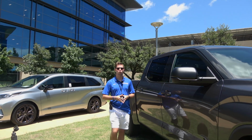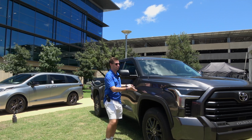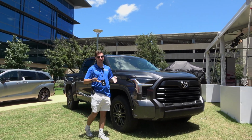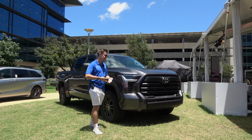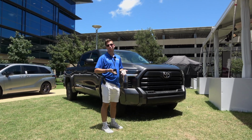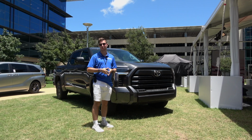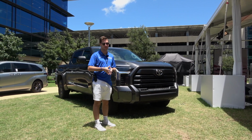What's going on, YouTube? So we live in a world filled with lots of big trucks, many of which are big and expensive. They have lots of luxury and features thrown in, but they do also carry very hefty price tags. As a matter of fact, this Tundra can go almost up to $80,000 fully loaded.